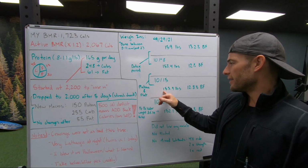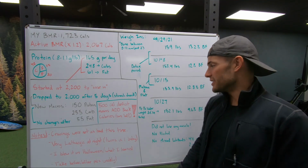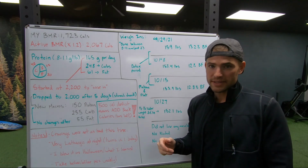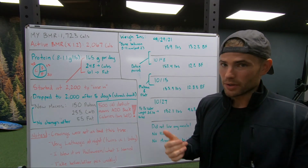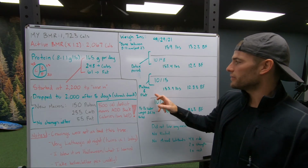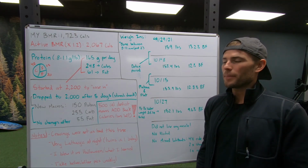And I think when I weighed in on this day, that was just part of the case. I just was flat. I didn't have much water in my muscles, and it showed me as a higher body fat percentage because it showed me at a lower muscle mass. So that's kind of how that works. But it's part of the plateau. And I'll tell you, these are the points where you're just like, am I doing the right thing?